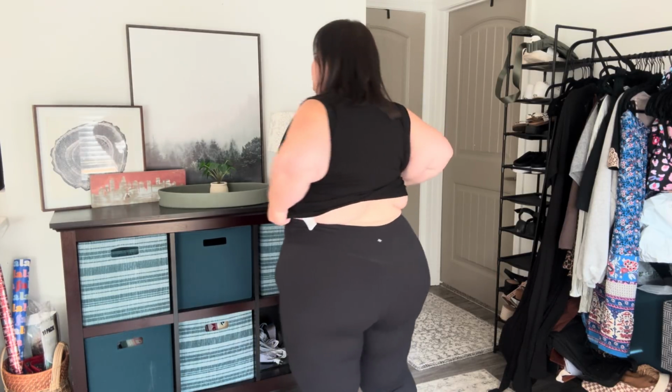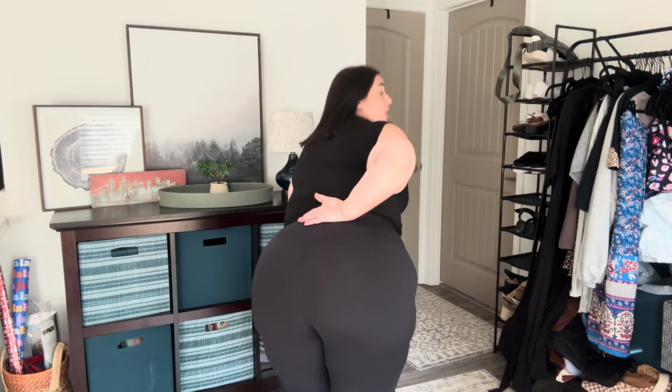Now I love how high they sit up on my waist. They sit up really high in the back too. I don't have to worry about anything showing, my underwear coming out. Really nice coverage. You're not gonna see the pattern of your underwear in them.